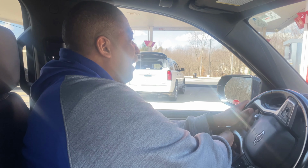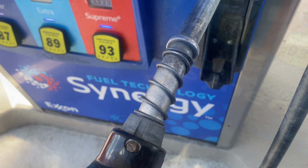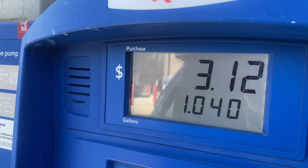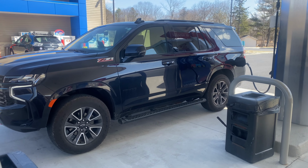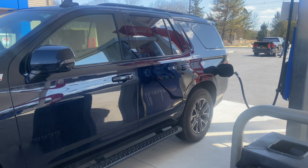We're at the gas station now. We're going to fill up with gas and then head to the inspection station. Well, let's see how much it costs to fill up this bad boy today, right before the inspection. Hopefully it's not too much. Last time it was about 60 bucks, but let's see how much it is this time.